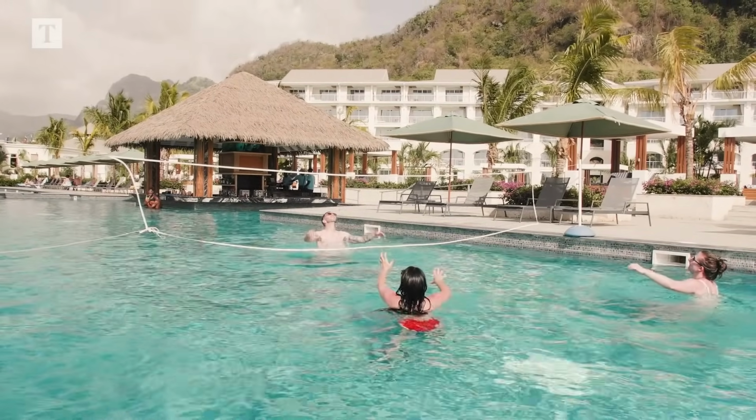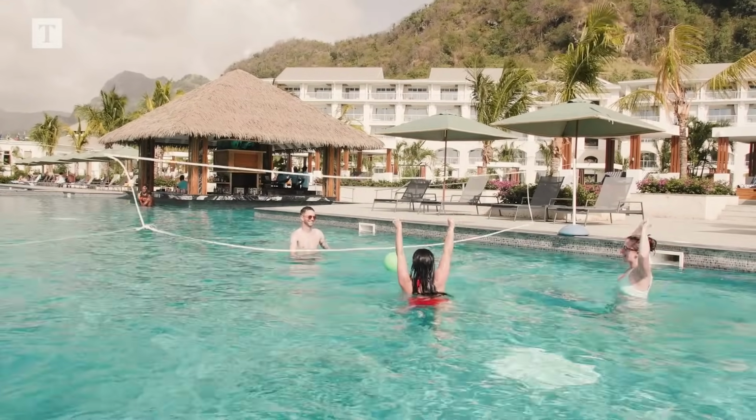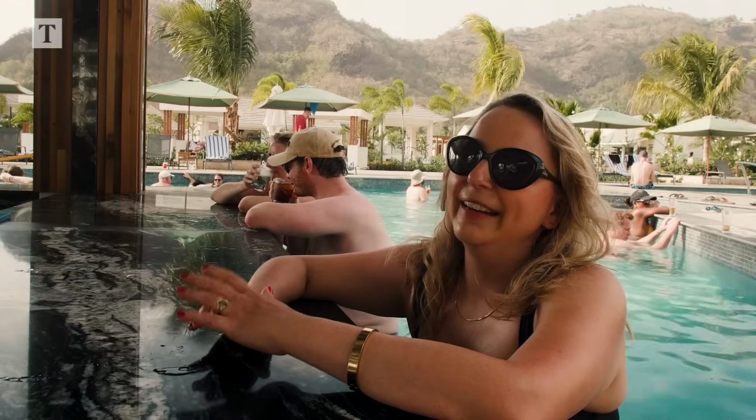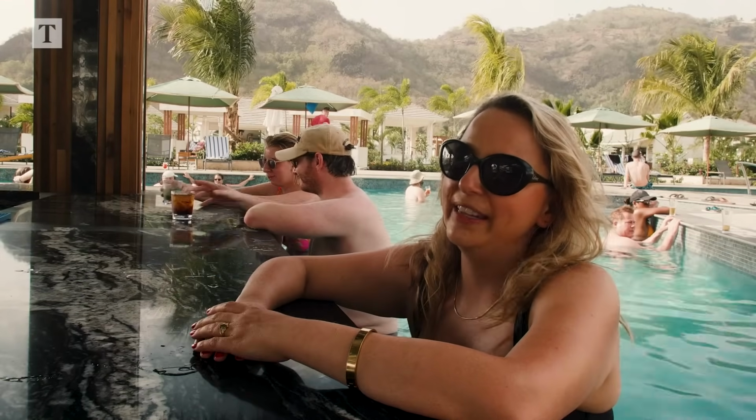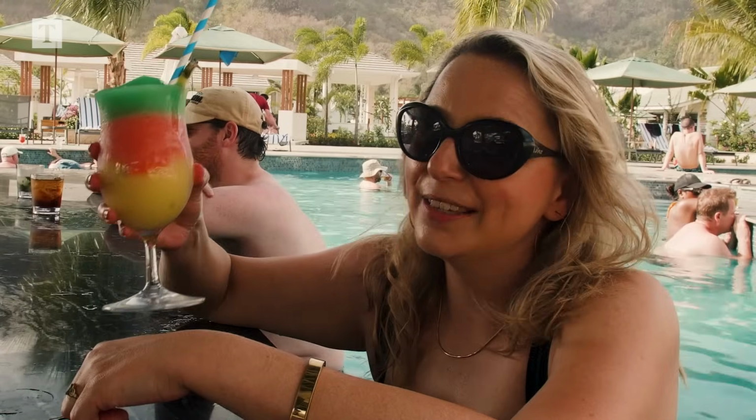Take one pool and one bar and put them together and you've got the ultimate in indulgence, the swim up bar. You can order absolutely anything here, from daiquiris to mojitos, and even a rum-packed Bob Marley. Cheers!